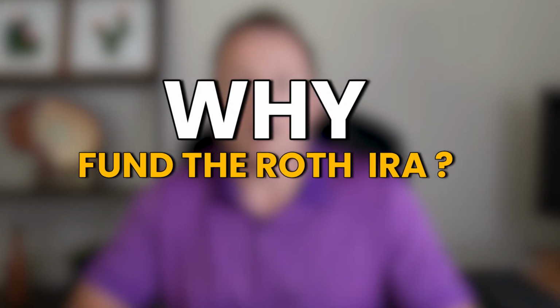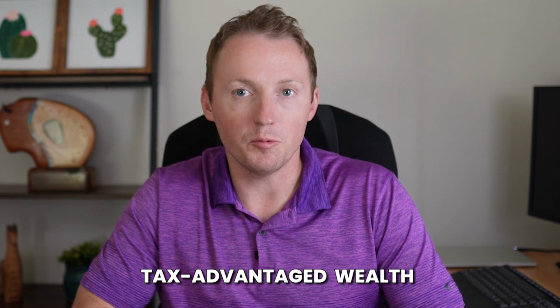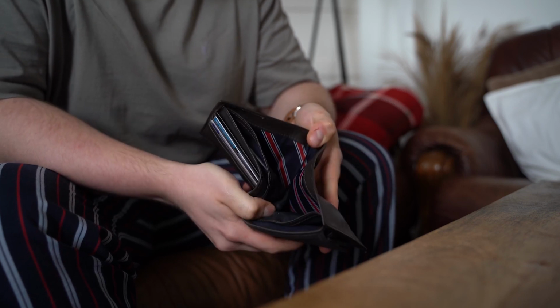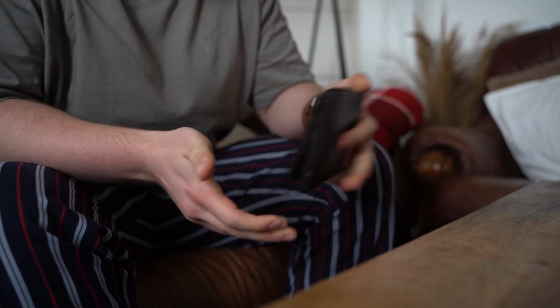Why fund a Roth IRA? Roth IRAs will help you build tax advantaged wealth compared to a taxable brokerage account. The contributions that you make to a Roth IRA initially are no different than contributions that are made to a taxable brokerage account. This is money that has already been taxed at your marginal tax rate in the current year. Now, what sets the Roth IRA apart from the taxable brokerage account is that you will never pay another penny of tax on the money that is in the Roth IRA.